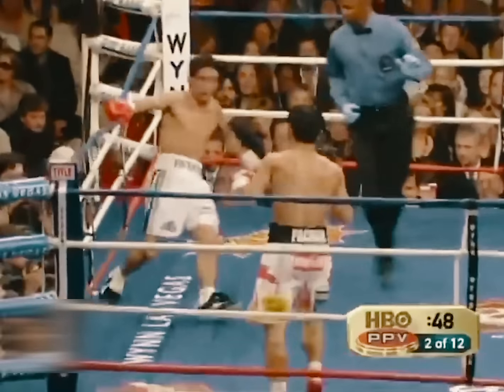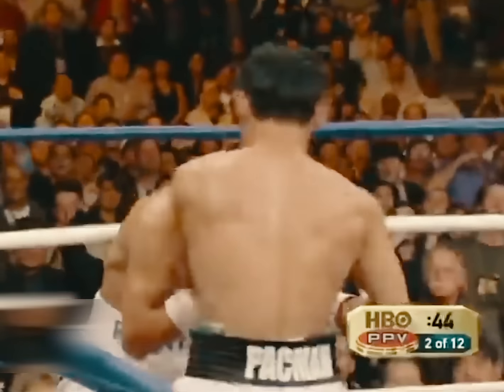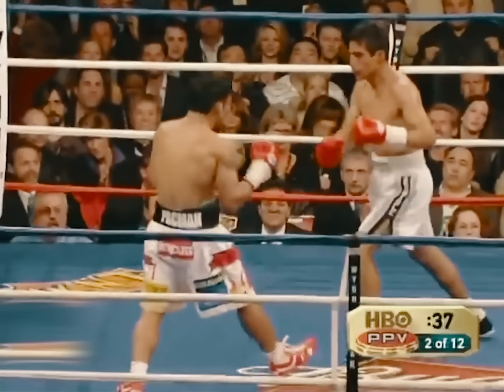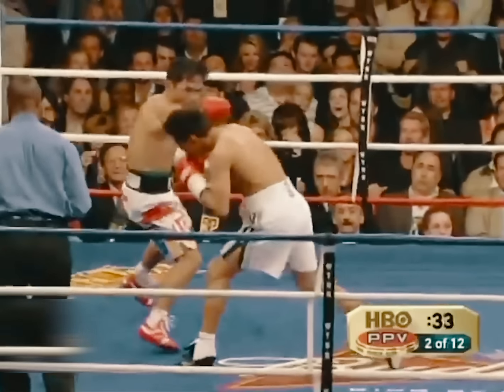Pacquiao says he's got the punches, gloves. Manny gets the chance, and he almost knocks Morales down with the left. Yeah, the straight lefts are landing right between the gloves. And Morales has not stopped the straight left hand at all tonight. No, he doesn't have any defense. The only defense he has is to just fight.